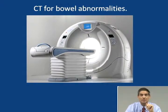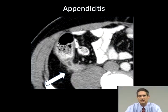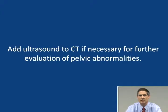Now, you want to do CT for bowel abnormalities. If your primary suspicion is for a bowel-related abnormality, CT is going to be your study of choice, especially if there are features of inflammation or obstruction, as I talked about in CT before. CT is performed for diverticulitis, appendicitis, appendagitis epiploicae, and colitis. If the CT is negative, ultrasound can provide an explanation of symptoms. Here's a case of appendicitis where you really don't need to do an ultrasound exam.